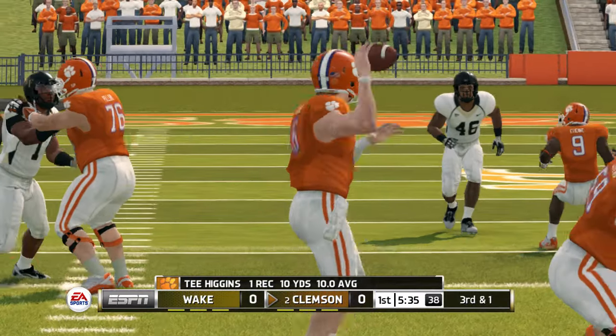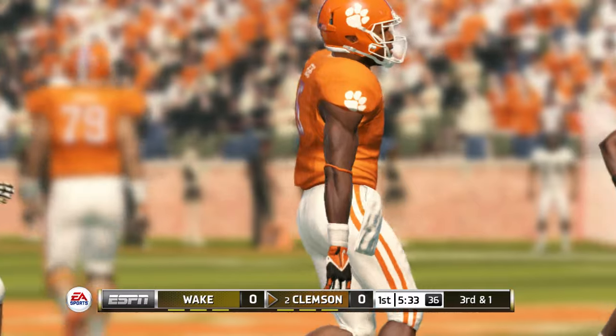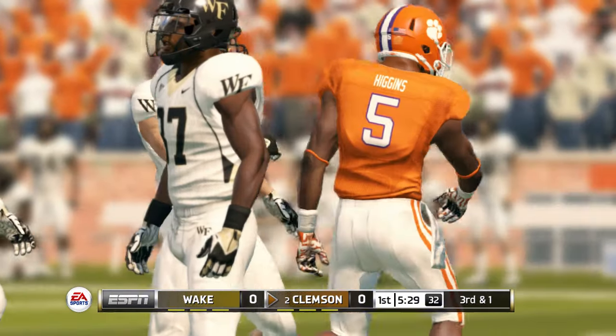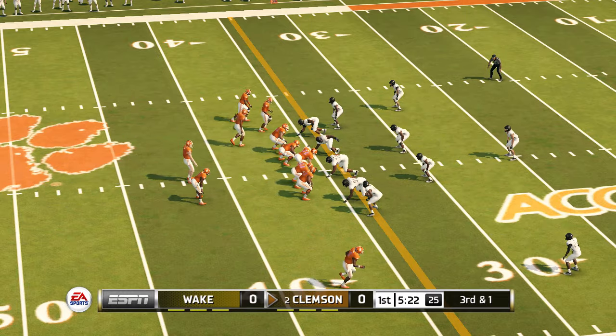Right away. What a throw for a big game. That is a great example of the quarterback seeing the whole field and finding the guy who had the best chance of making a catch. Short yardage situation here. It's third and one.